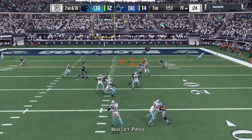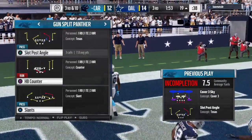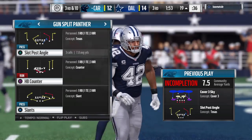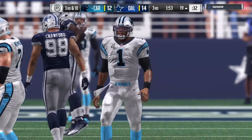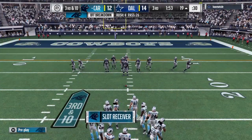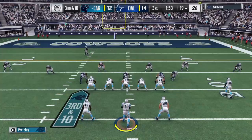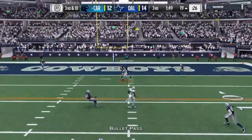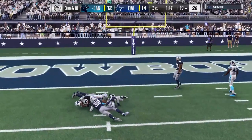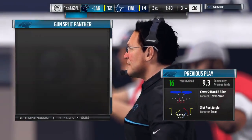2nd and 10. Newton. And that'll be incomplete. Throwing on 3rd down, Newton. He gets it to Brown, complete. And he will have the 1st down before he's brought down at the 3.